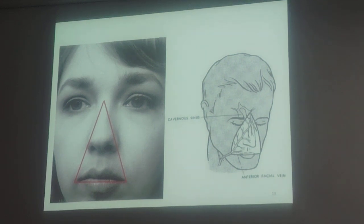The lower nose and upper lip is called the danger area of the face. If there is infection there, boils or whatever, and you press them deep, then you are pushing the infection backwards, upwards, which can go into the cranial cavity and cause thrombosis of the dural venous sinuses there.